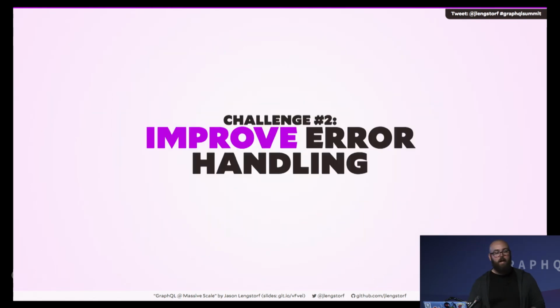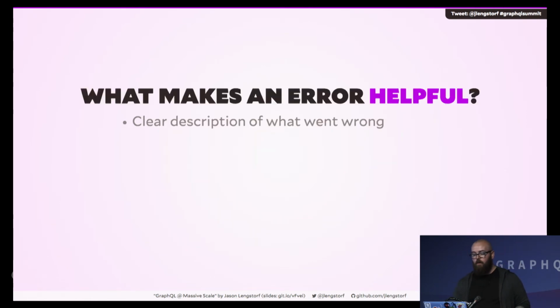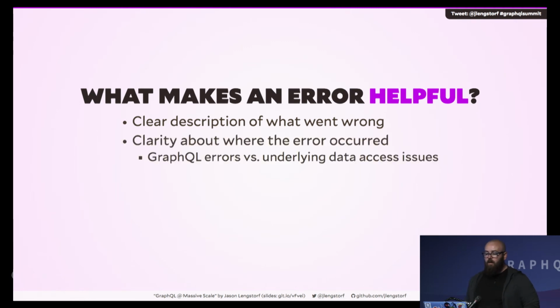So the next challenge was, how can we overcome error handling and make it actually useful? So we looked at what actually makes an error helpful. The first thing is a clear description of what went wrong. Obviously, you don't want an error that's like, null pointer exception. So clear description of what went wrong. Clarity about where the error occurred. So we want to know, did GraphQL have a problem? Or was it an underlying data access issue?